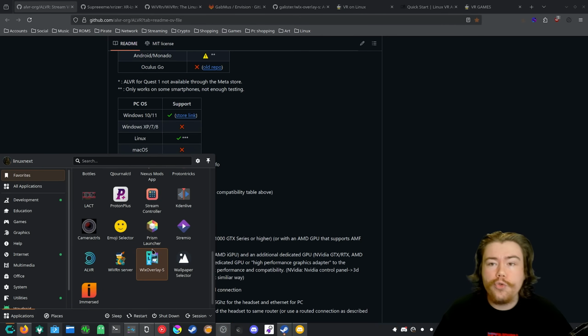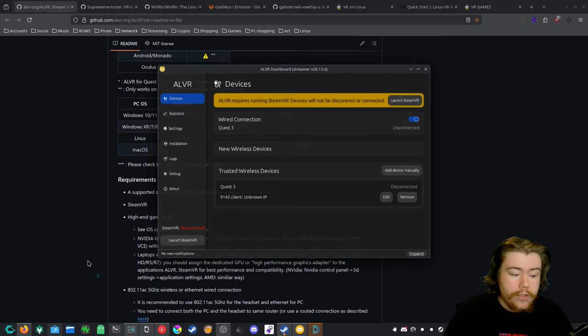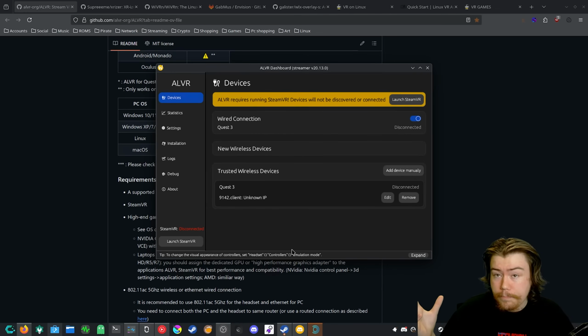And let's say you do want to use ALVR. What does it actually look like when it comes to configuring and connecting? Well, it's relatively easy. Of course, you just install it from your Linux distro, click launch on it, and then you'll be able to connect using the ALVR application that you launch within the headset. It should be able to detect it because when you first set up ALVR, it's going to do the firewall stuff for you. So you don't have to manually open any ports. It will do that all for you, and then you'll be able to connect to it.